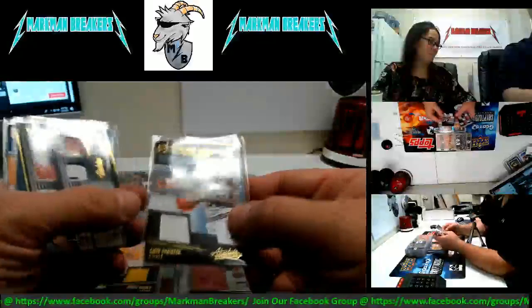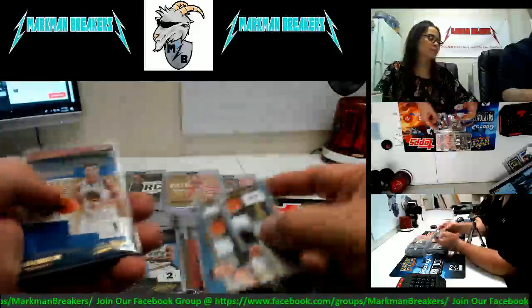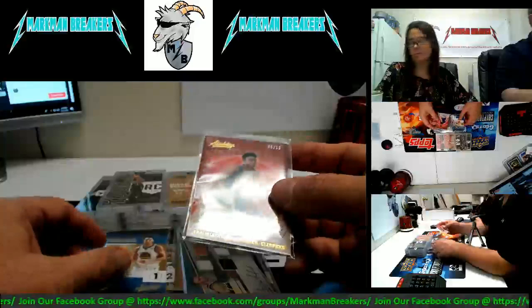How about a multi-game used Musa, number 10 of 25 for the Nets. 6 pieces of game used. Autograph, level 2. Very nice. How about a Klay Thompson jersey for the Golden State Warriors, number to 199? And we finish out with Alexander autograph for the Clippers, number 5 of 10.